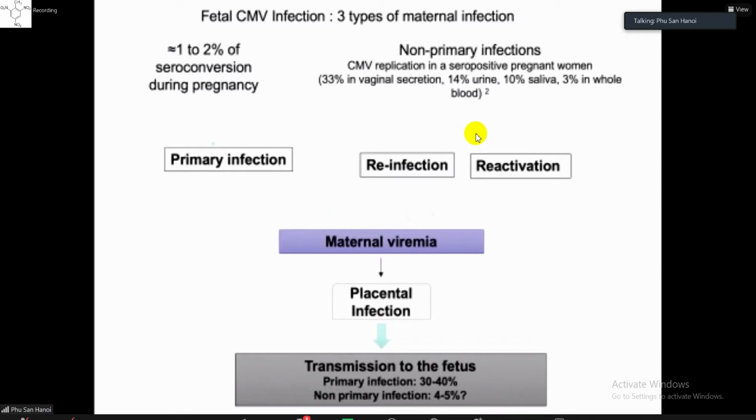This slide is to remind you that fetal CMV infection may be due to 3 different types of maternal infections: either a primary infection, but also a reinfection with a new strain, or a reactivation of the endogenous strain. So the fetus can be infected after a primary infection or after what we call a non-primary infection.